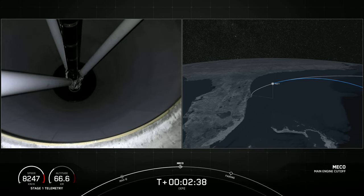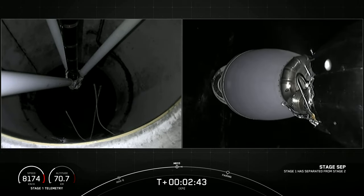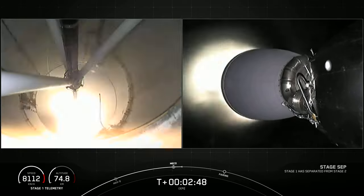First stage engine cutoff. Stage separation confirmed. And back ignition.